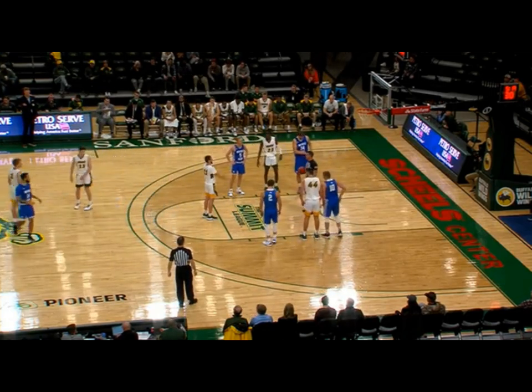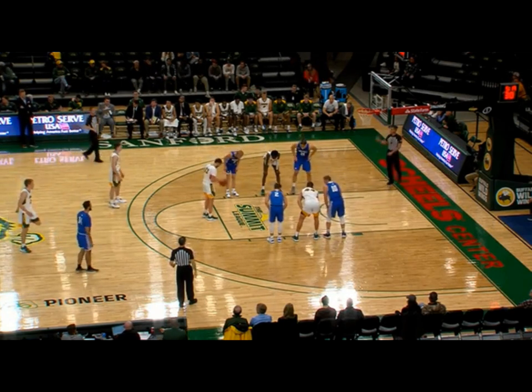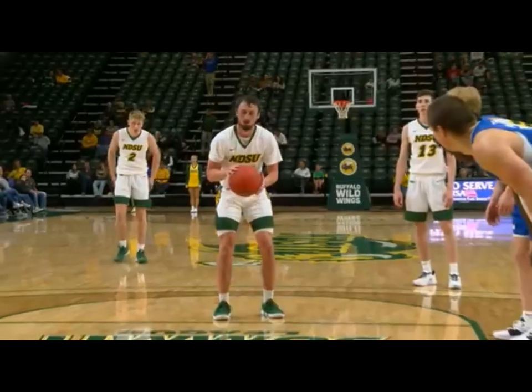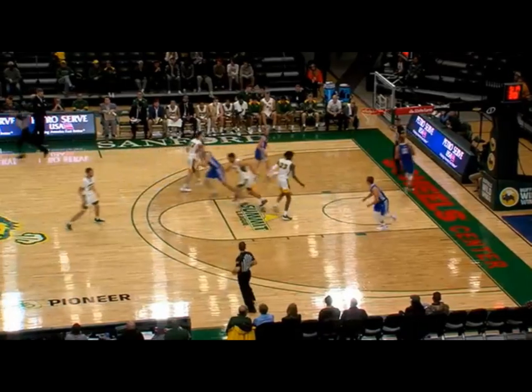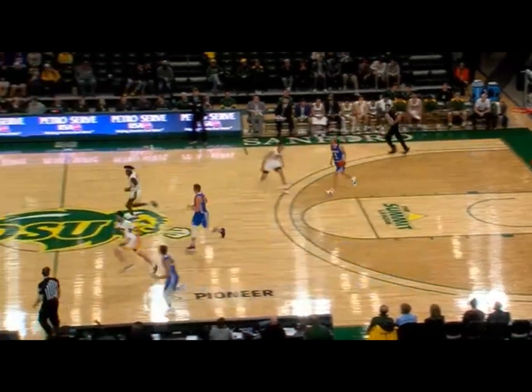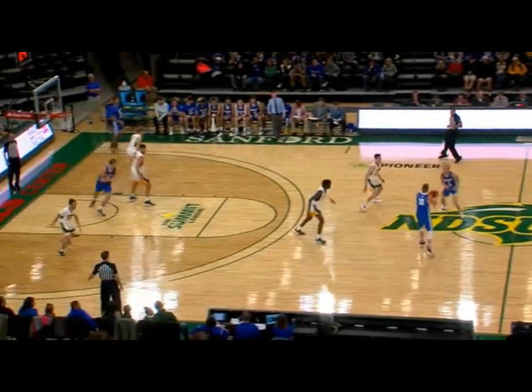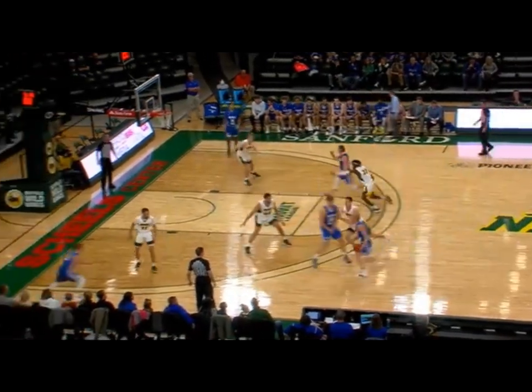Bynum in, and Wary out. For Mayville State, the Comets will play Saturday against Mount Marty at home. Free throw good. Samuelson made them both. Now where's Mount Marty? It's in South Dakota. It's in Yankton, South Dakota. The Lancers of Mount Marty. Okay. It's the third meeting all time between the two programs.